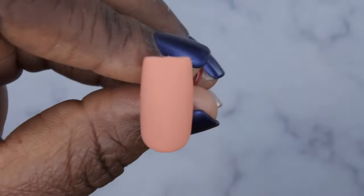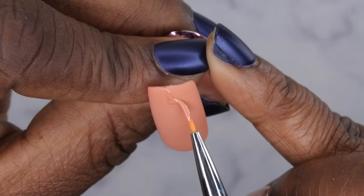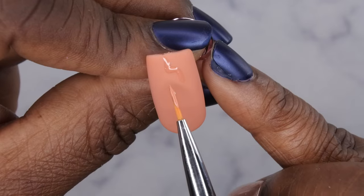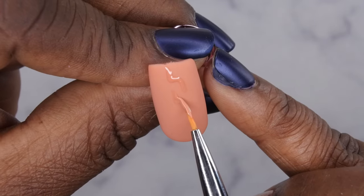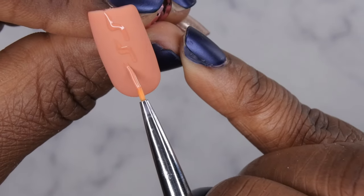Okay, so now we're gonna repeat that process on the next nail. And again, see if I can perfect the middle part of this. So again, you'll want to go in with that same color you used and just kind of create that sweater design like so. I'm finding that it's easier to just kind of do it all with one line instead of drawing separate lines and connecting them.